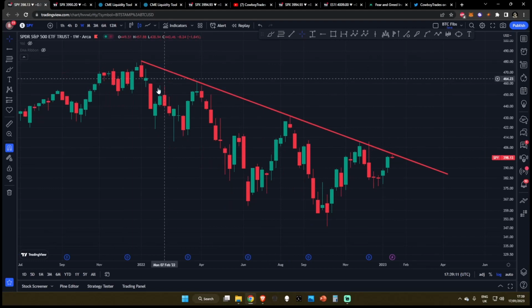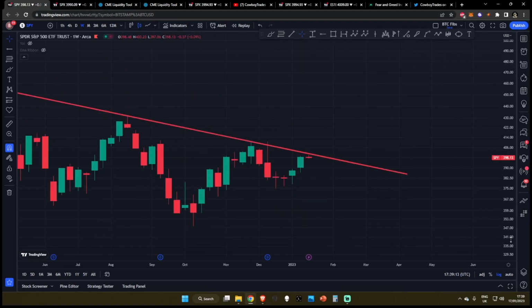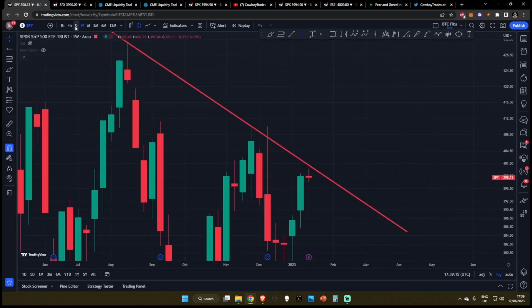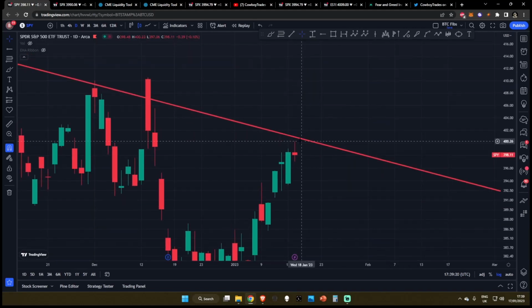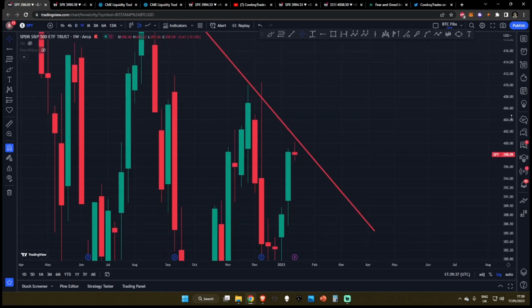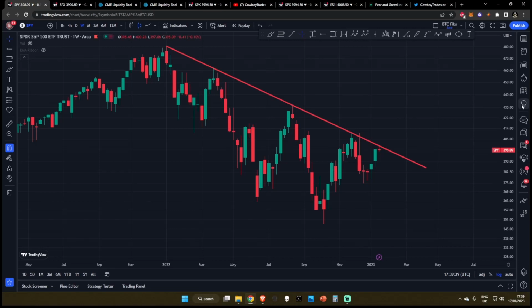Now, if we come over to the SPY, you can see a slightly different situation. I mean, these charts are basically the same, SPY, SPX. It's basically potato, potato. However, the SPY is so close to touching the trend line. The SPY today pushed up to 400.22, and today this macro trend line will be coming in at 400.94, meaning we're literally millimeters away from touching this trend line. And we don't always have to touch the trend line exactly to get a nasty rejection.